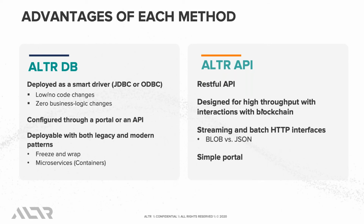There are a few advantages to each method. The DB method is deployed as a smart driver, like I said. It's JDBC or ODBC, so there are very low code changes. The driver goes in, and we're going to see in a couple of slides how easy it is. And really, it doesn't impact your business logic at all.